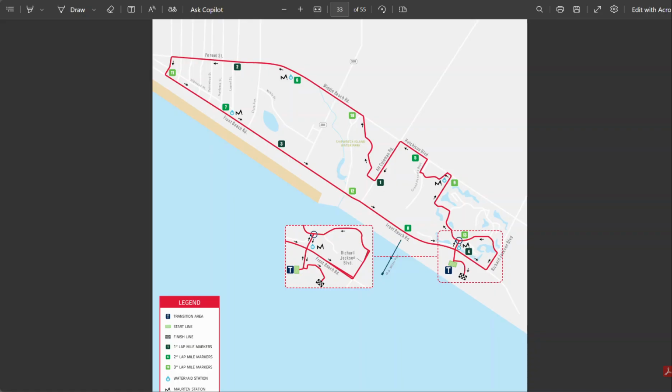But that's our 2025 race breakdown of 70.3 Gulf Coast here.